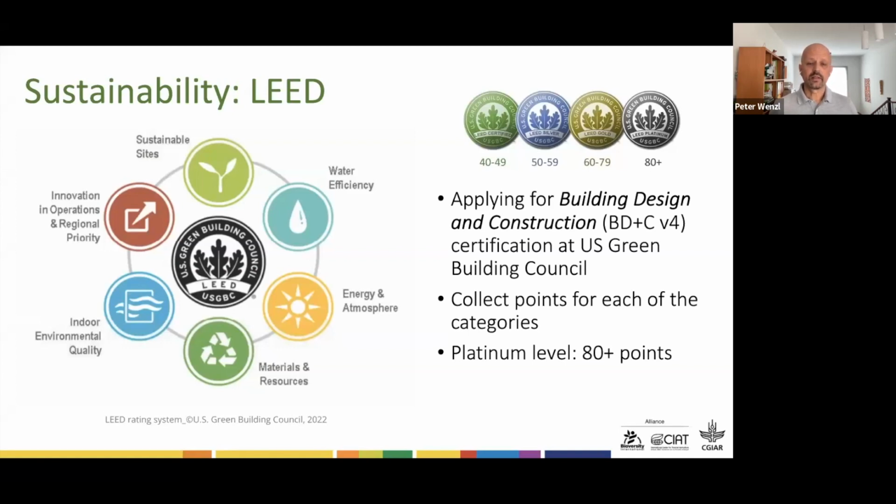How it works, there are several dimensions or components that contribute individual points to the overall score, like water efficiency. The most important ones are really water efficiency, energy and atmosphere, so electricity consumption mostly, materials, the kind of materials that are being used to construct the building, and the environmental quality for staff inside the building. There are several others as well, but they don't contribute so many points to the overall score. And depending on the overall score that the building can achieve, you get a silver up to platinum level certification. We believe, and we're in the process at the moment, we believe the building will get platinum certification.